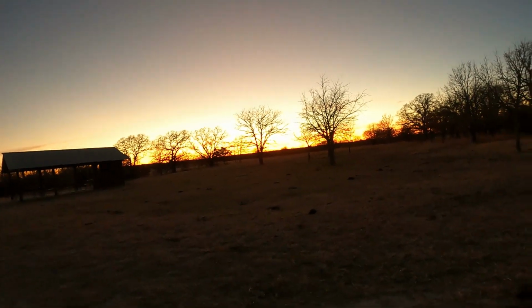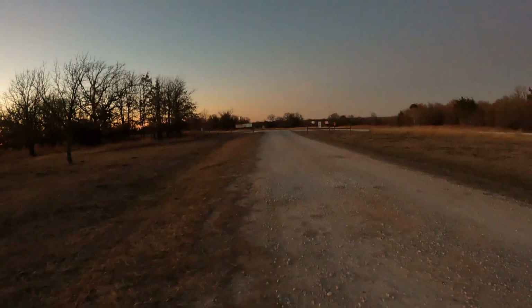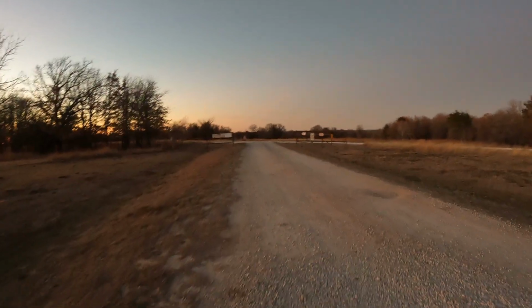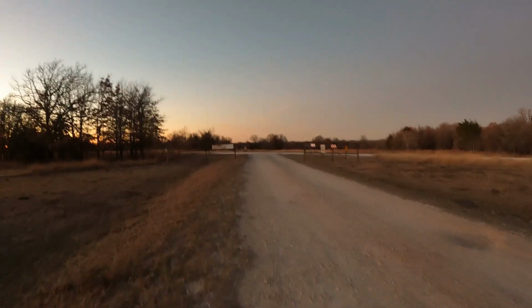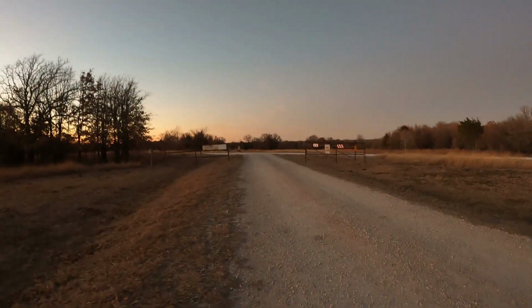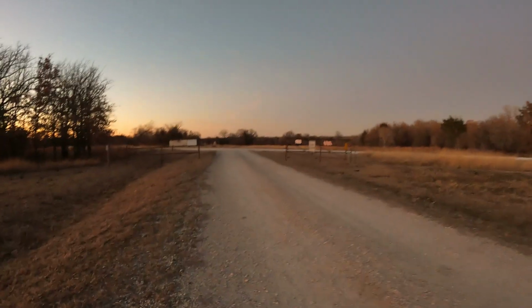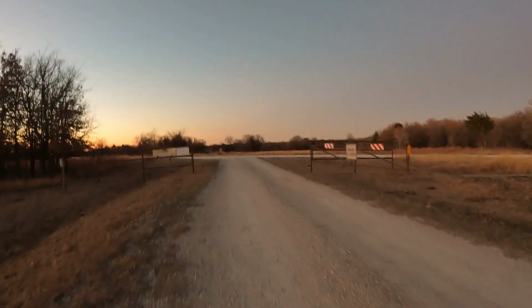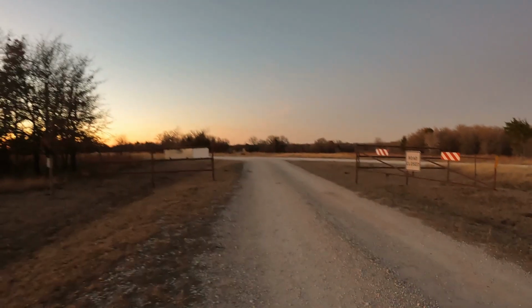So I'll have plenty of celestial markers, and if you are interested in that type of thing, I'd encourage you to go to my website, l5imaging.com. I teach night hiking and night operations courses, and this is the type of thing we'll go into in great detail. So I'll check back in when we get up near the Dolly Gates.